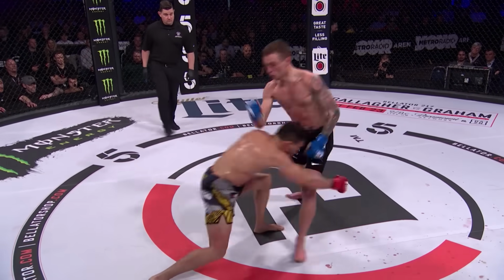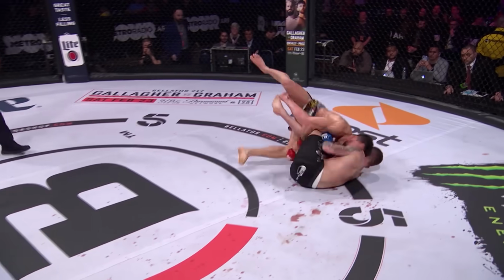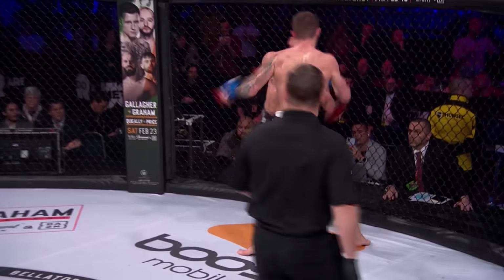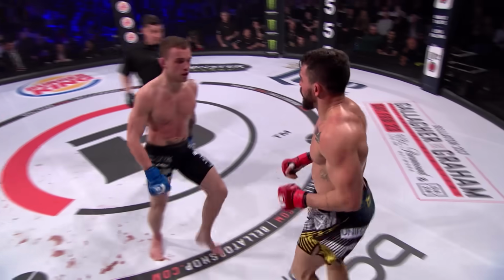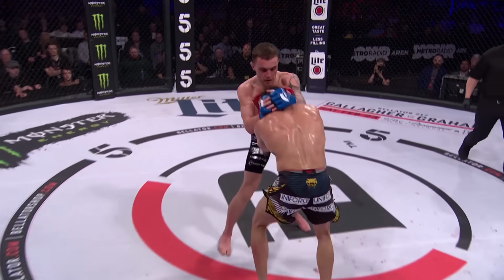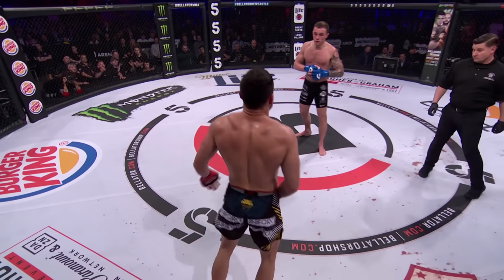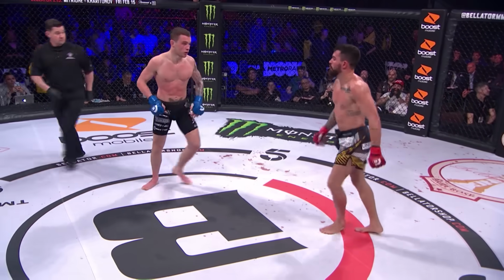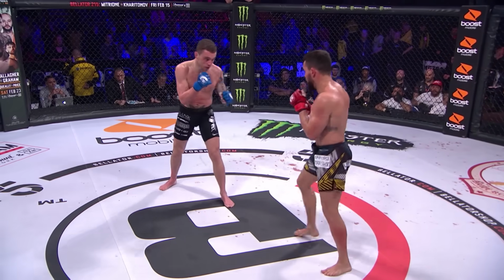He needs to have an active final minute and three-quarters. Beautiful transition by Scope, back up to his feet, good knee. And a good right hand from Pitbull as he got to his feet. And then a slip, and Scope tries to take advantage of that with a knee of his own. 90 seconds remain now. Nice body shot there by Pitbull.